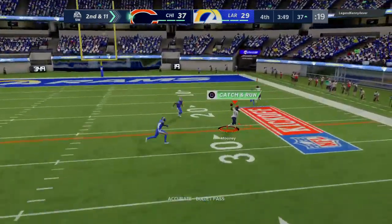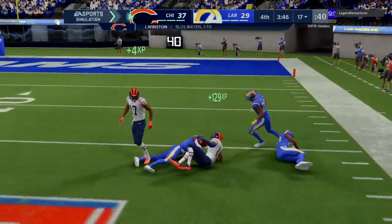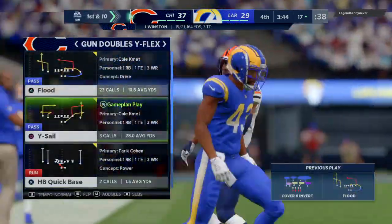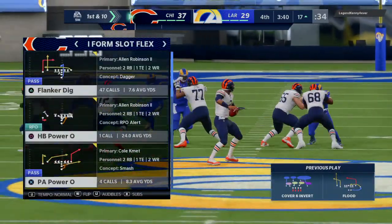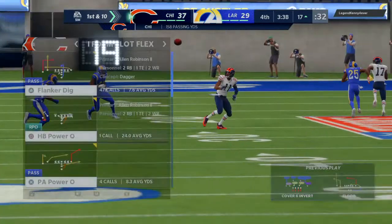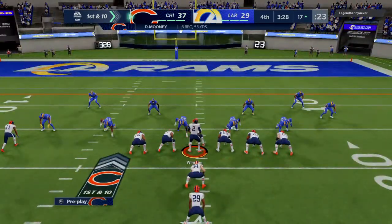They'll try to throw now. Winston. That's complete to Mooney. And this is going to be another first down as the tackle's going to be made at the Rams' 17-yard line. That one, a gain of 20 and a first down. So from the 17 now, here's a 1st and 10.